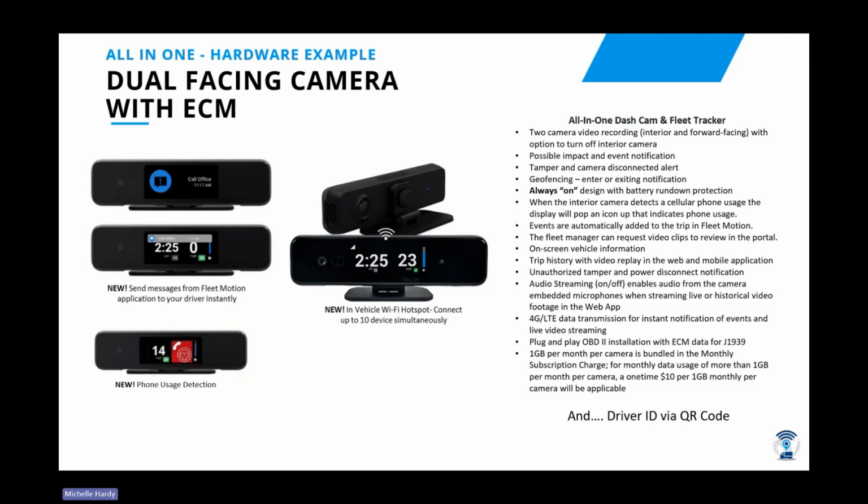And we also have Wi-Fi hotspot, right? So you need to have an in-vehicle Wi-Fi solution where someone may have laptops, they may have tablets, they may have other devices that require Wi-Fi access. Cameras can now do that. So it's one of those things where there's multitudes of scenarios where you can configure a dash cam to do multitudes of things.